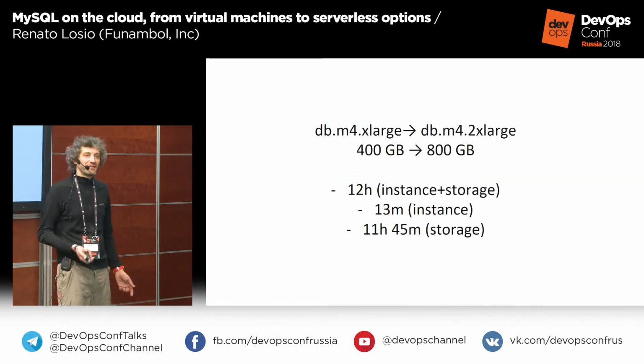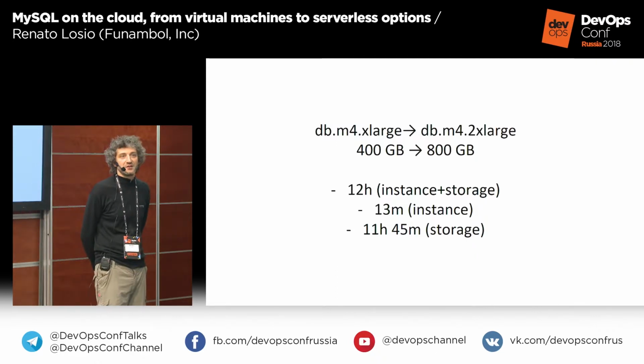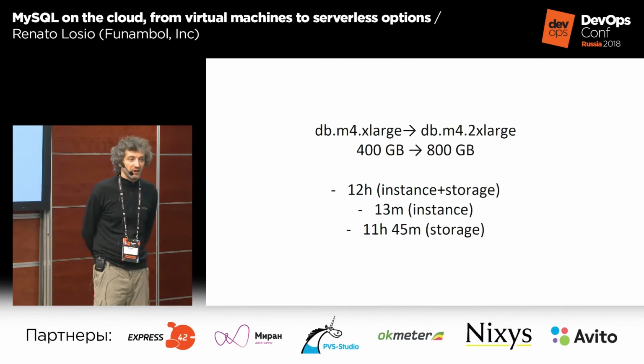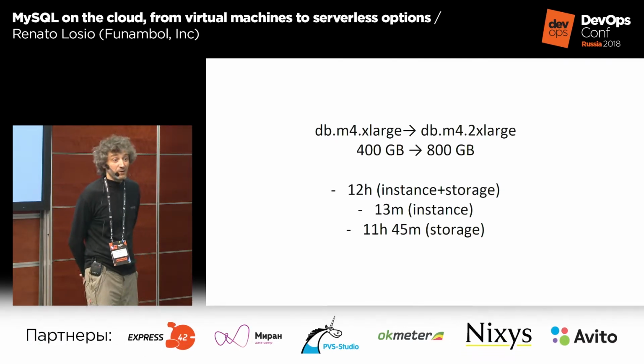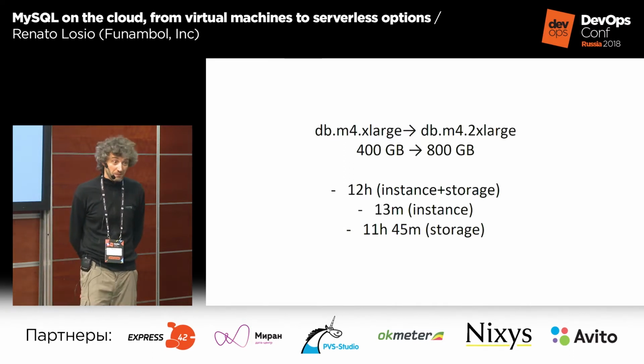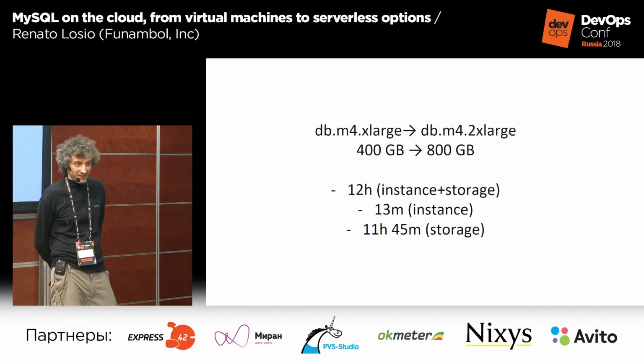And this is an example of a database suffering. It's not even a very big one. It's an M4 extra large going to a 2 extra large, doubling from 400 gigabytes to 800 gigabytes. The entire modification took 12 hours. And for 12 hours, going back to the earlier point, you're not able to do any more modifications to that database.